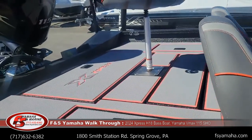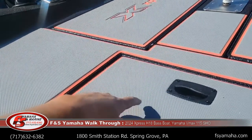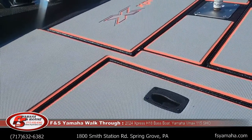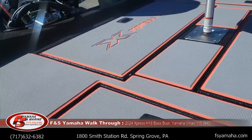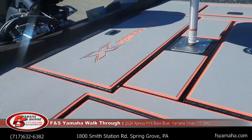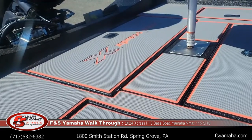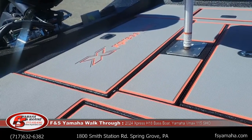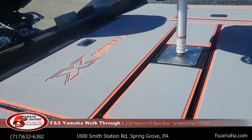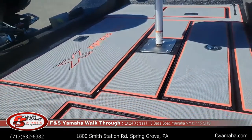If you're not familiar with sea deck, that's this floor covering, which is here. Basically, sea deck has all the advantages of carpet with none of the disadvantages. It cleans very easy. It's nice to walk on. It's rugged, hooks don't snag in it. And down the road, if you do damage a panel, you can just replace one panel instead of redecking the whole deck.